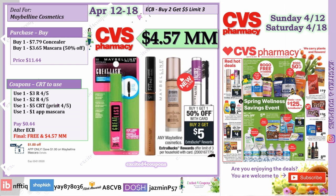This CRT is the one that printed this week, that was a mystery, and that CRT is also showing for L'Oreal, face or cosmetics, and also Maybelline. So go ahead and use those coupons. As you see right here below, there is an app-only Maybelline mascara. If you have it in your CVS app, go ahead and send it to cart if you're going to use it. Pay 44 cents, get back 5 ECB for buying 2, making it free, and a nice money maker of $4.57. If you don't have the $5 CRT, then your total will be 22 cents each.